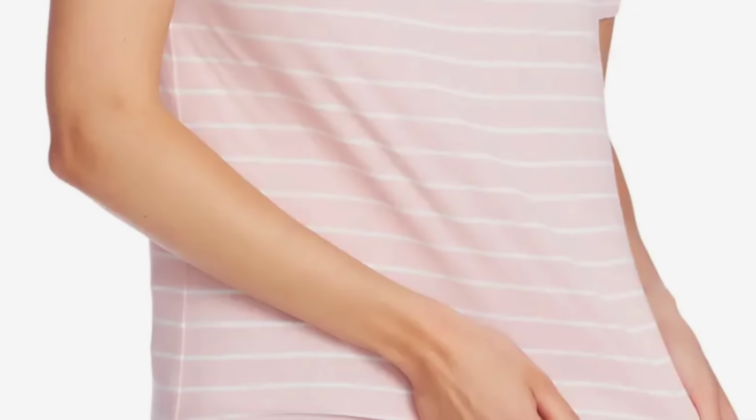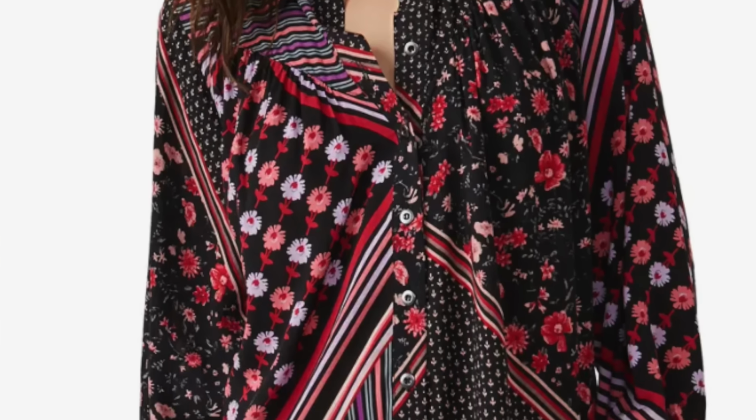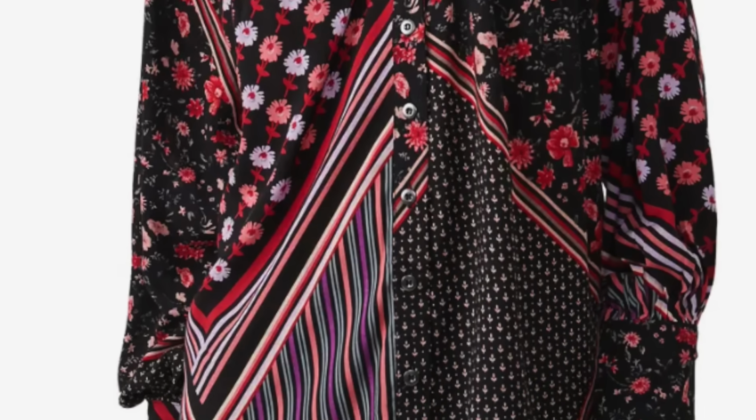And the problem with the horizontal stripes, especially the wider ones, is that they draw the eye side to side and they create an illusion of width. So this can make your body or the part of your body where you're wearing the stripes appear broader. So now there is a little exception to this rule as well. If you're looking at thin, delicate horizontal stripes, they may not have the same widening effect. In addition, mixing stripe direction, like a top with diagonal or vertical stripes combined with horizontal stripes, can offset that widening perception.